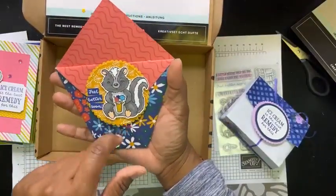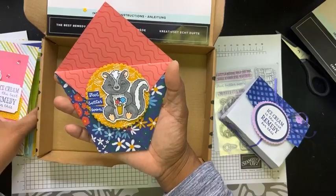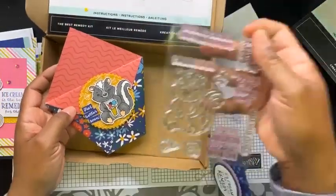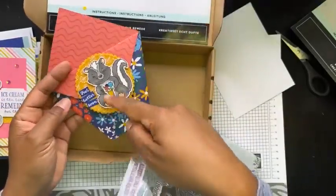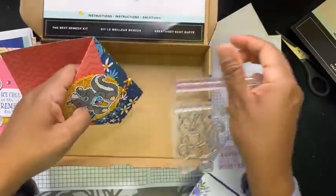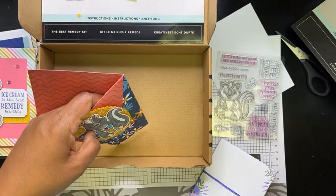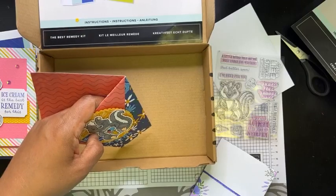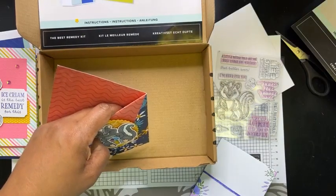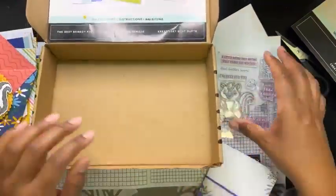So I stamped that little, what is he, a skunk? Yeah, I almost said a raccoon. I stamped this skunk because the stamp set comes with the little skunk. And I stamped him, colored him in, did this sentiment, used this paper, and I stuffed this with cough drops, and I put in there a bag of tea, and what else? Like an emergency packet, you know, like it's Theraflu, but kind of not. Anyways, this was their gift from me, so that was really fun.